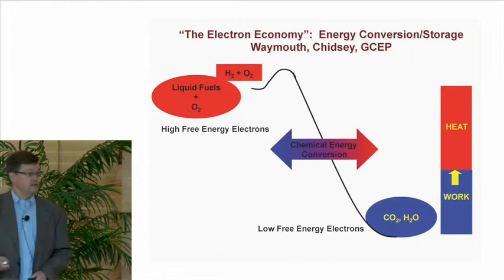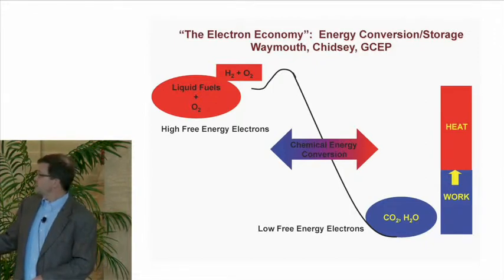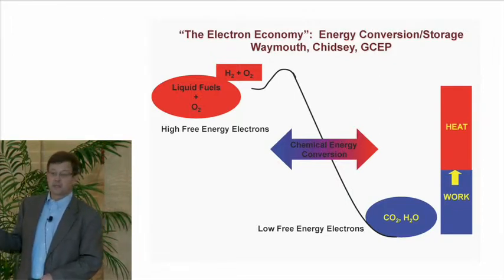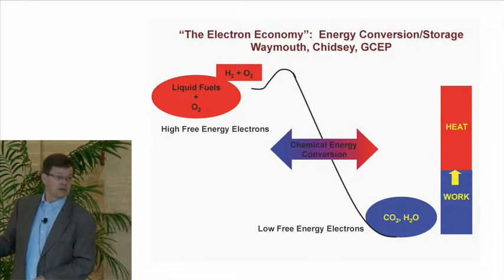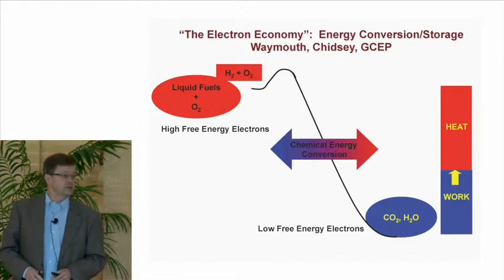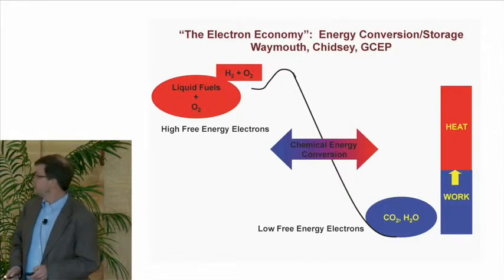And the way that we do it for the last 150 years is we burn stuff. That's not a very efficient way to take the precious resources we have and do the work with it that we want to do. Moreover, if we have sources of energy, we'd like to take these free energy electrons, dump them into CO2 and water, as Matt pointed out, and turn it into a liquid fuel. And the fact of the matter is, despite the fact that we've been trying to do this for a long time, we still don't understand how to mediate these multiple electron and proton transfers.